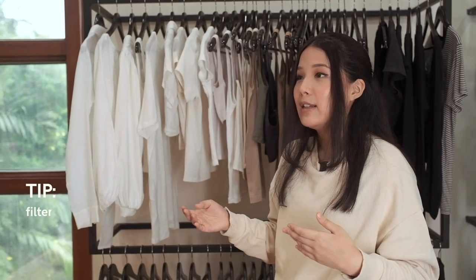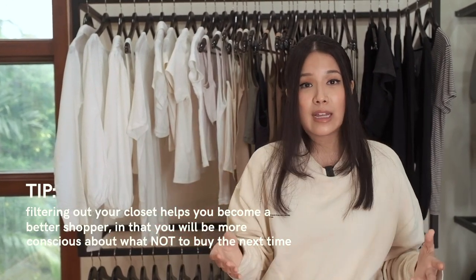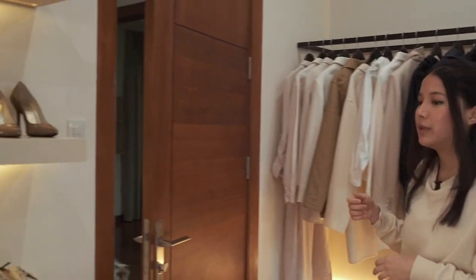Things aren't as perfect. I have sold some clothes that maybe don't fit me as well. But that is a whole process of discovering your own body and what fits you, the style, and I feel like I've really gotten the hold of what really works for me, and now I'm more selective with the things that I own. Then over here we have our shoes.